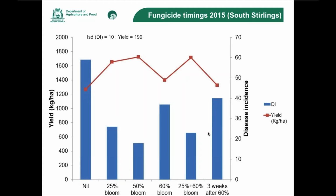As you can see here, all these fungicide spray timings were very effective in reducing the disease levels compared with the nil. As you can see here, very high level of disease. But the treatments where we applied fungicide at 25% bloom or 50% bloom were surely most effective compared with the other treatments in reducing disease levels and also improving yield. As you can see here, this is the yield of the nil plot, and this is the yield which was about 1.6 ton per hectare with 25% bloom application, and it rose to about 1.75 ton per hectare, and so on.